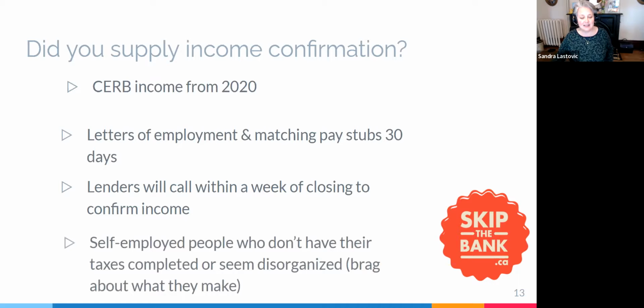And then for those of your clients who are self-employed, who don't have their taxes completed yet for 2021, or seem disorganized, or often brag about what they make, I find those are sometimes red flags.